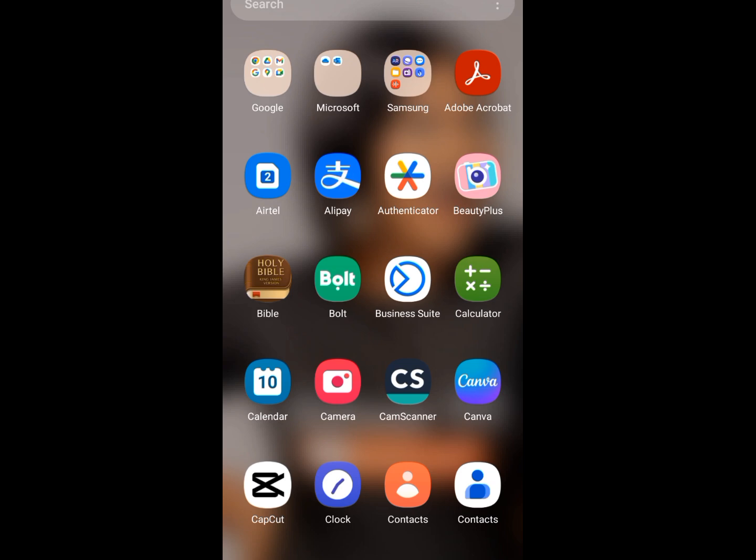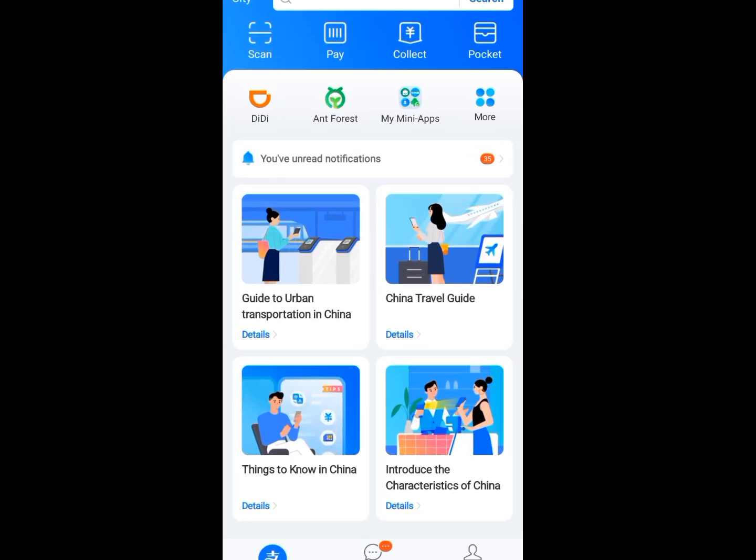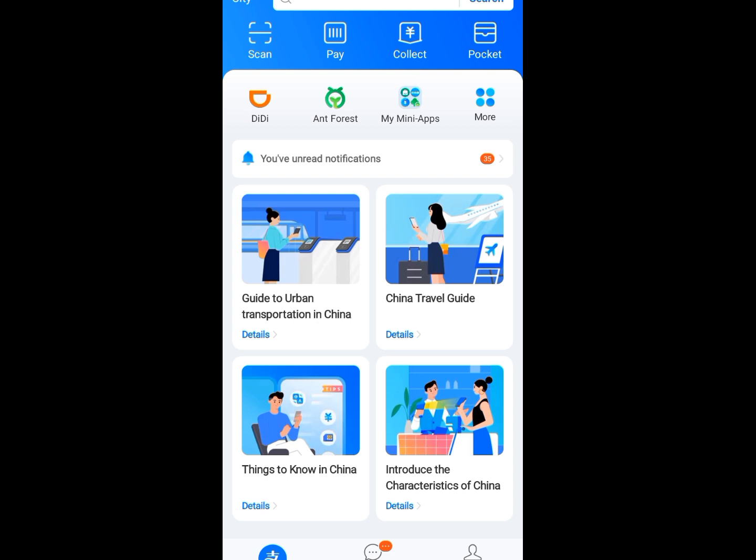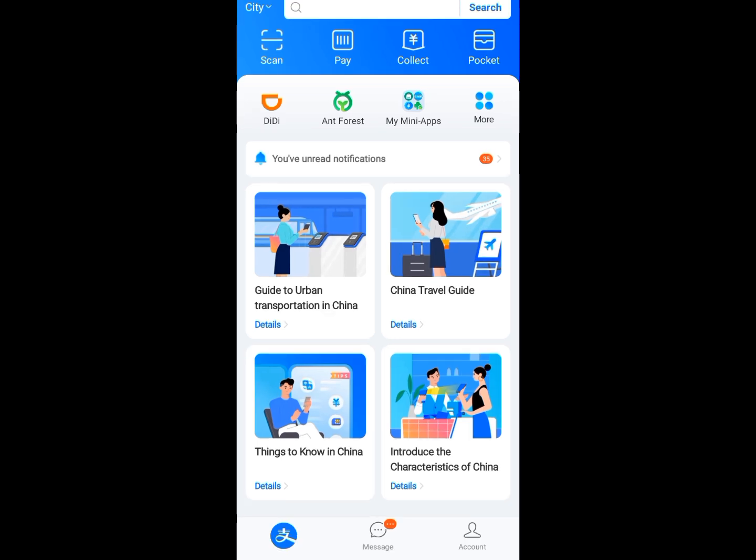So guys, open your Alipay app. What I'm about to show you is your Alipay points. Everyone who has been using Alipay has accumulated Alipay points. With these points, you can order products inside this Alipay app. I'm not talking about 1688. I'm not talking about Pinduoduo. I'm talking about inside this Alipay. As an Alipay member, you can use the points to order products in this app, and you will get a 50% discount. There are some products where they give more than 50% discount.